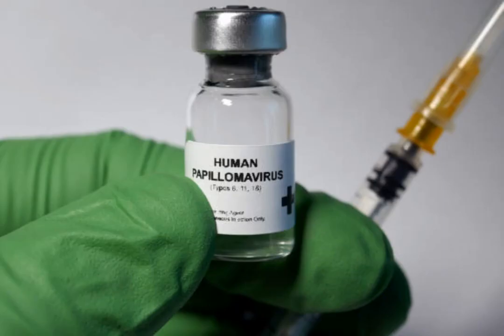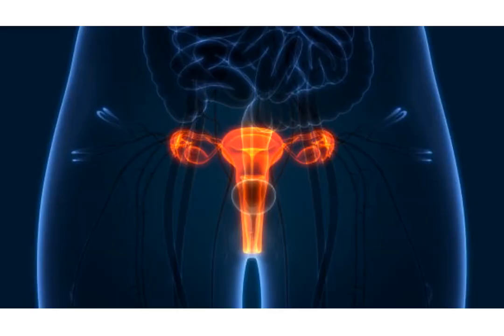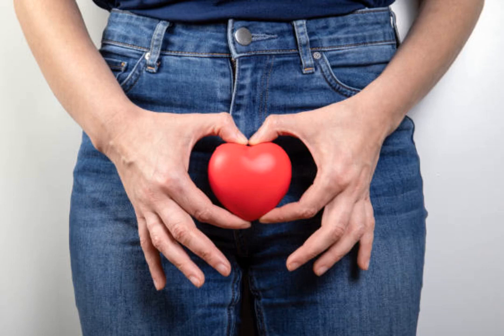Aside from regular screenings, you want to make sure you're doing all you can to prevent yourself from getting cervical cancer. How to prevent cervical cancer? Getting screened is the most important thing you can do in preventing cervical cancer. However, beyond that, there are some other things you can do as well. Since HPV can cause cervical cancer, getting the HPV vaccine will help prevent you from getting cervical cancer.